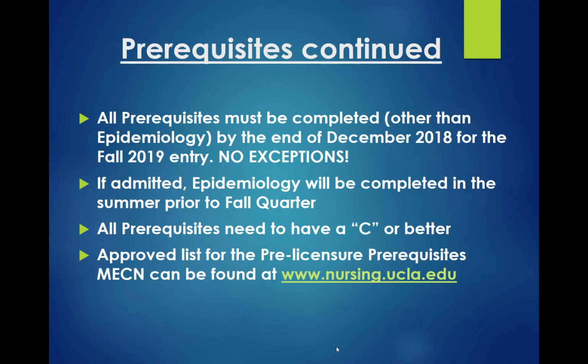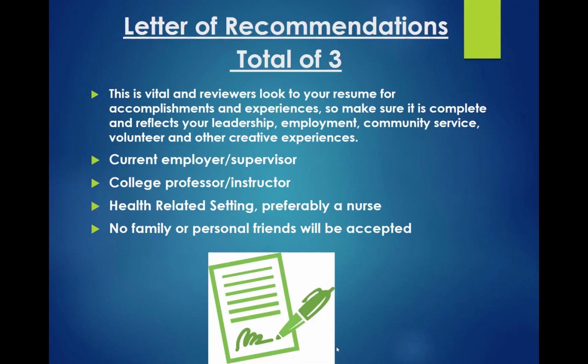If admitted, epidemiology can be completed during the summer prior to starting the program in the fall. One more time, all prerequisites need to be completed with a C or better, so no C minuses. You can put a C on the app, but we'll look at the transcript, and if it says C minus, we'll let you know it's not acceptable. Before you send us a course description, go ahead and check our approved course list. Your class may already be on there, and if it's not, feel free to send us a course description.